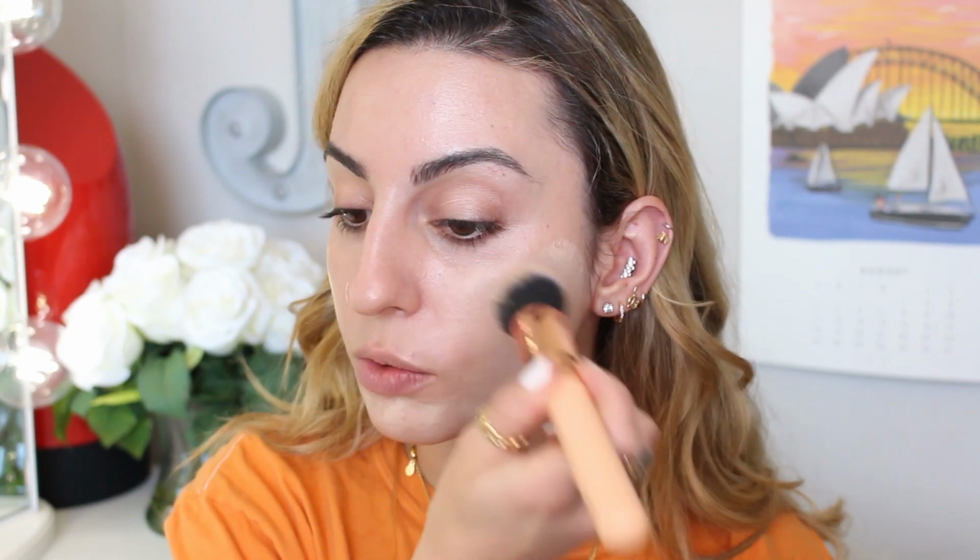I think it's such a good foundation. It just looks really nice on my skin. It lasts a really long time. I really like it. The shade of the foundation is honestly not that bad either, especially for a drugstore foundation. It's not a perfect match, but it works well.